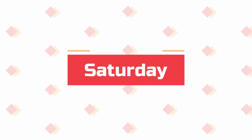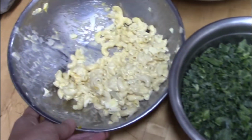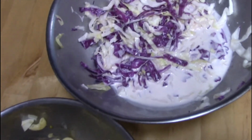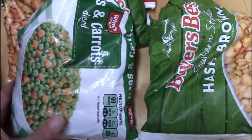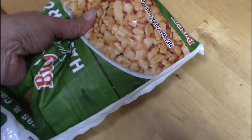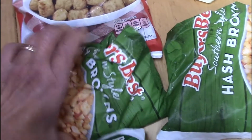On Saturday, I decided to pull out a lot of leftovers. I had some kale. I still had a little macaroni salad. I had a little bit of coleslaw still left. I also pulled some things out of the freezer. I had an open bag of peas and carrots that I wanted to keep working on. I had 2 open bags of the little cubed hash browns. I guess I must have opened one and not realized that I already had one open.